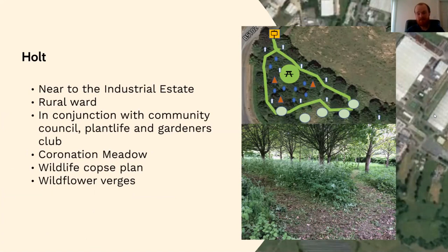That includes a coronation meadow, hence our involvement with Plant Life. This is a Plant Life concept. And we manage a small meadow on the banks of the Dee, which is very rich in wildflowers. We also manage a wildlife copse. So the bottom photo here is the copse, and it used to get completely cut on the understory. So a lot of the flowers wouldn't get a chance to flower and set seed and so on. So we changed the management over to just cutting a path, and this has allowed a profusion of campion, cow parsley, and even bluebells, which are starting to colonise the woodland.